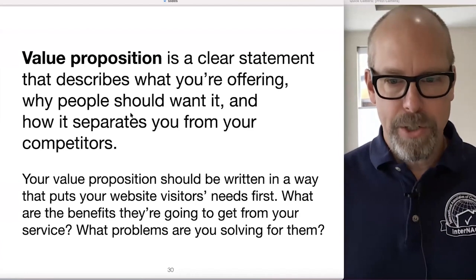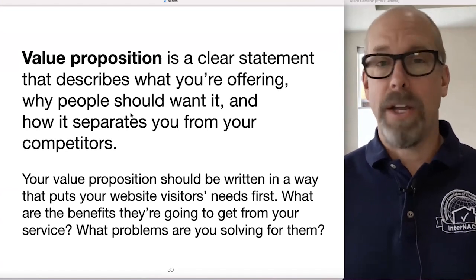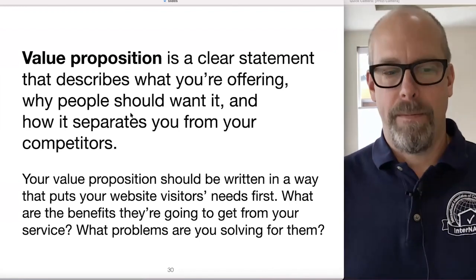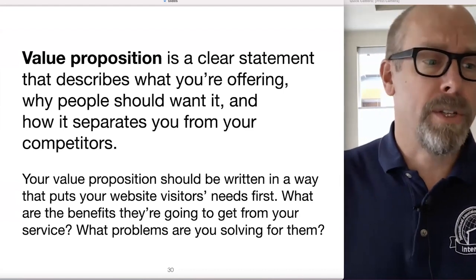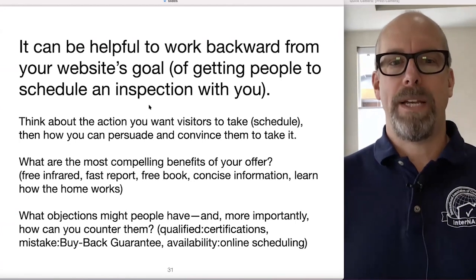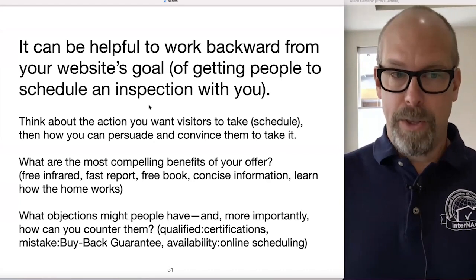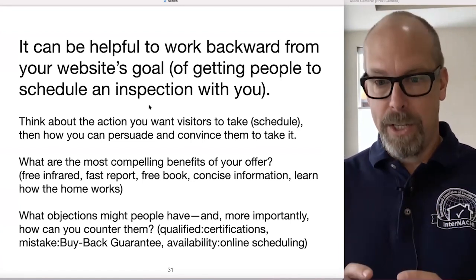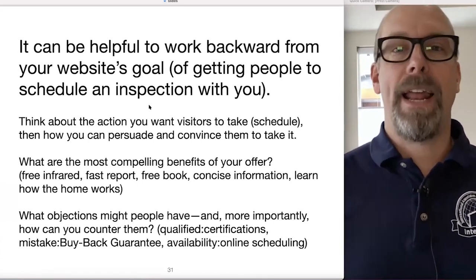Your value proposition should be written in a way that puts your website visitors' needs first, not what you want to talk about, but what they are looking for. What are the benefits they're going to get from your service? What problems are you going to solve for them? And it can be helpful to work backward from your website's goal. Your website's goal, there's only one: get people to schedule an inspection with you. That's the goal. So think about the action you want visitors to take, scheduling, and then how you're going to persuade and convince them step by step to take that action.